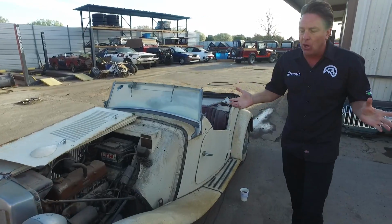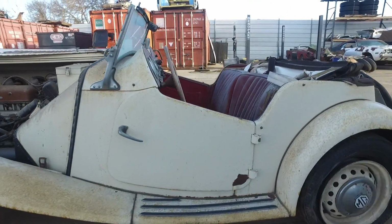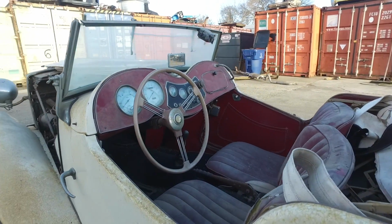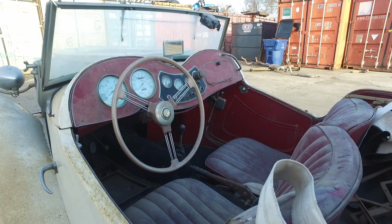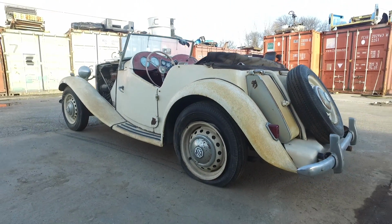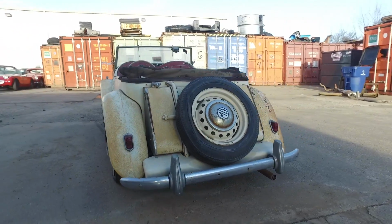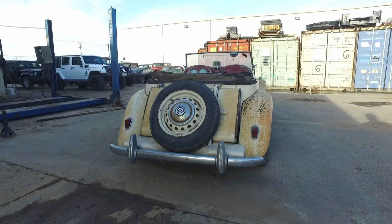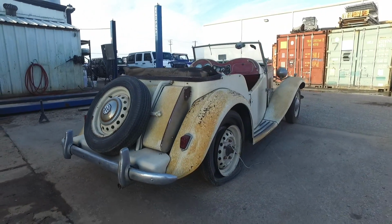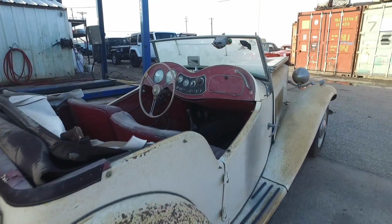What I like about this car is it's straight, solid, appears to be original paint, still presentable on the interior. Again, this is as found. We have not washed or cleaned this car, but on the lower end of the collectible British cars, you're going to find the TD series. It has a lot of the look of the more expensive cars, like the Bentleys or even the TC, which is a more expensive version of this, but a lot of the open cars like Jaguar, this is kind of the smaller miniature version of it and much cheaper.